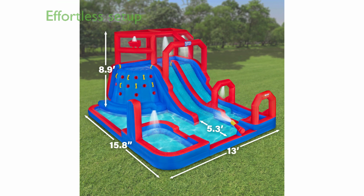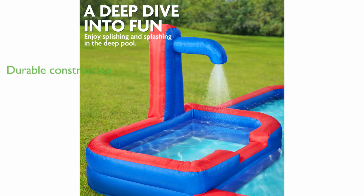Setting up the Mega Climb Go is quick and effortless, with an included air pump for speedy inflation and an easy-to-store design with a matching carrying case. Constructed from premium, heavy-duty nylon, it can support a maximum weight of 450 pounds and accommodate up to 4 children, thanks to its durable, puncture-resistant synthetic fabric and reinforced stitching.